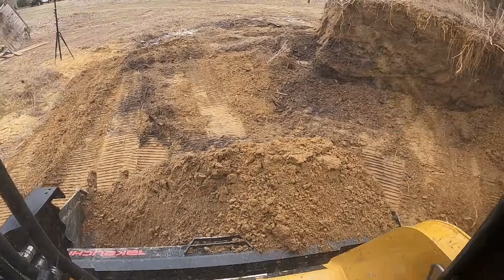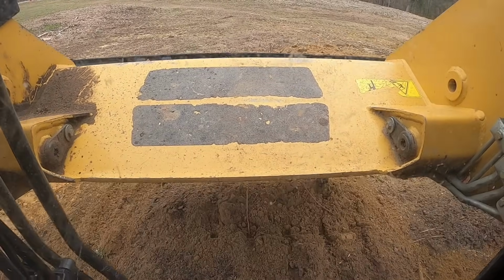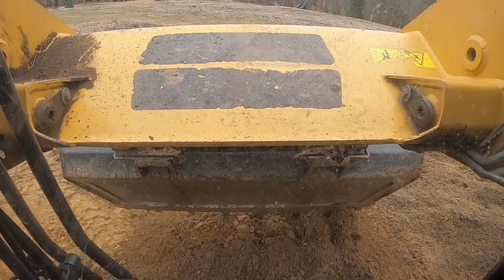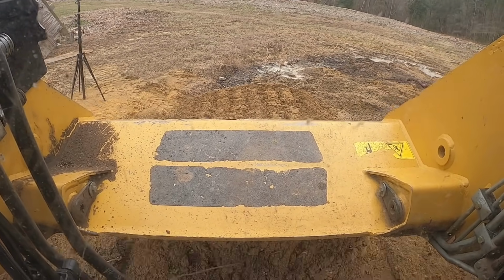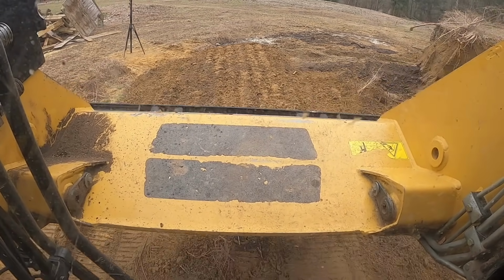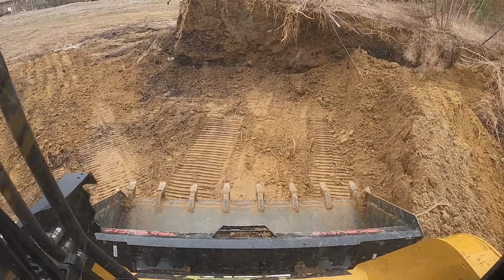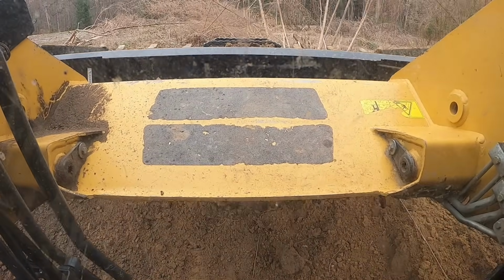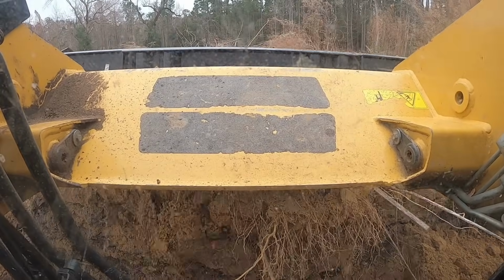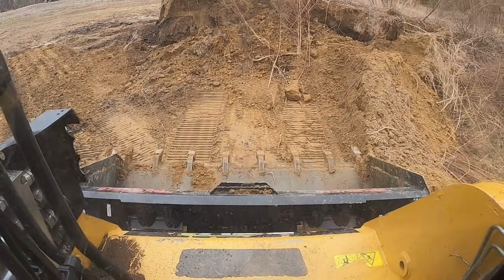Say, this thing does not have the bucket breakout force that the John Deere had. Nowhere near the bucket breakout force. But it's a forestry machine. It's not really made for that. The Deere was more of a dirt machine, to tell you the truth. This is more of a forestry machine for sure. Well, it says forestry on the side. But it does push very well.